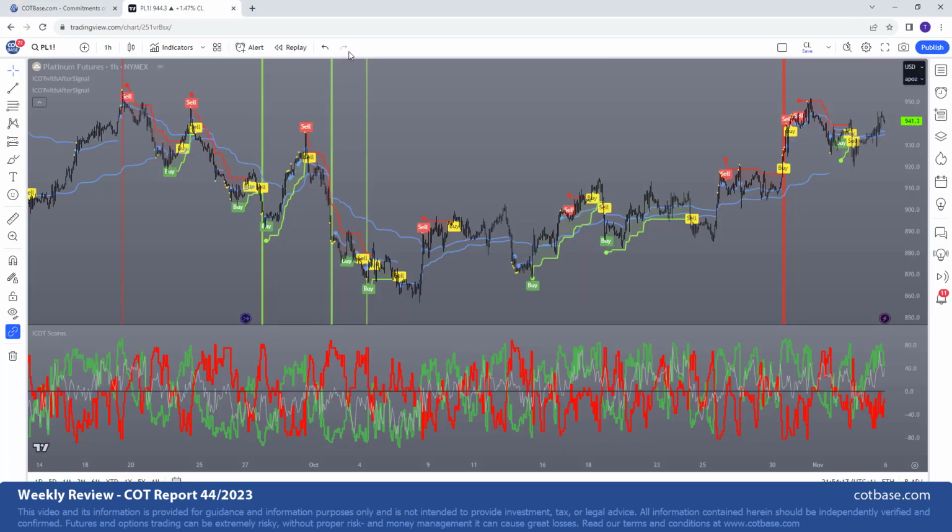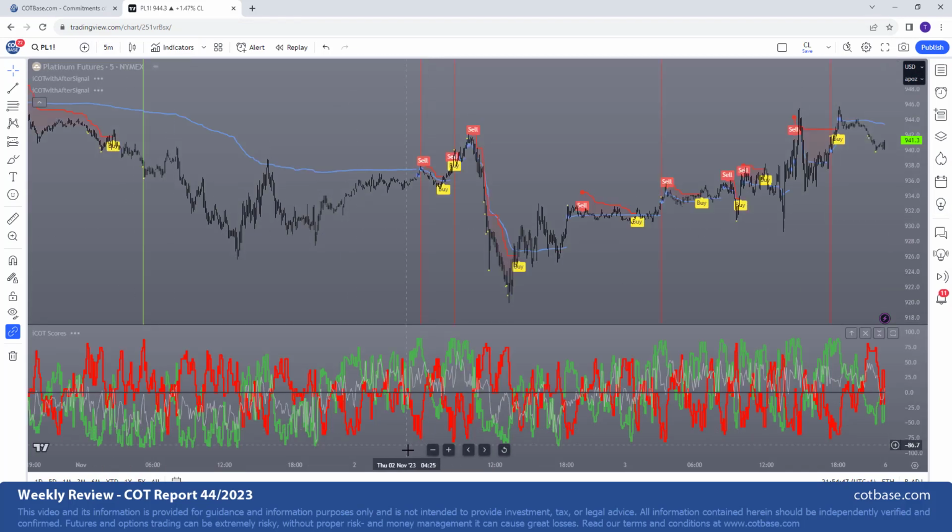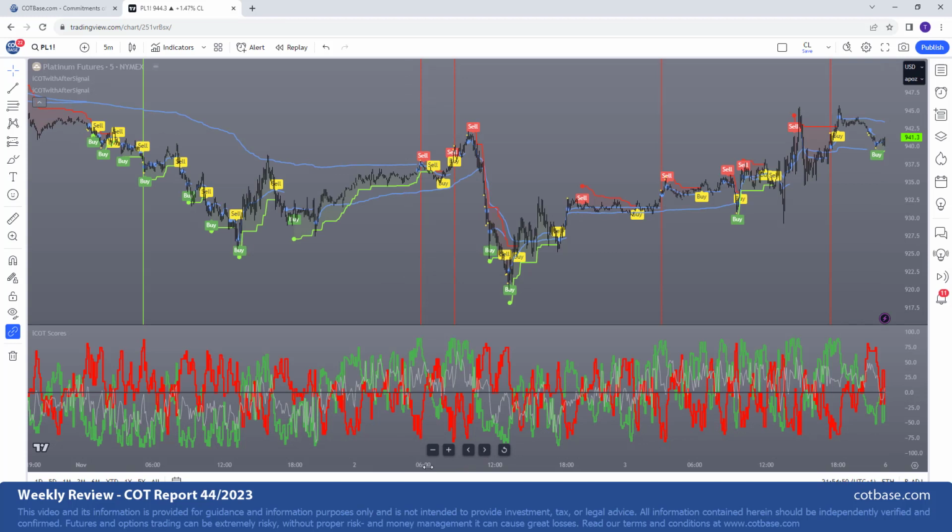Now, moving on to our TradingView platform here, I can show you this wonderful tool, the iCOT Intraday Indicator with AfterSignal. AfterSignal basically filters out a lot of signals that the system gives you, and then helps you when to enter a trade. You can see how well this worked on platinum. This is a very simple default setting. I didn't change anything about it. So it's a 1 hour candlestick chart on platinum, and I can show you what it does, let's say on a 5 minute, but you can definitely go into very short time frames if you wish.